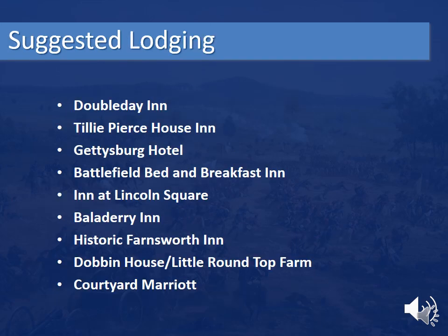And so this is just some of the suggested lodging that you could do. I pretty much have stayed at the Doubleday Inn in my time going to Gettysburg. It's right on the battlefield where the first day's fighting occurred, and it's just nice. You wake up, you can watch the sunrise. It's just a beautiful area if you're looking for a more relaxed visit. Some of the ones following that one, Tillie Pierce, the Gettysburg Hotel, a lot of these are in the town itself. So if you're looking for a more quiet option, Doubleday is good.